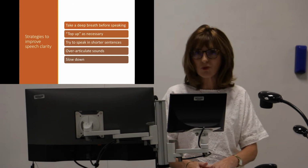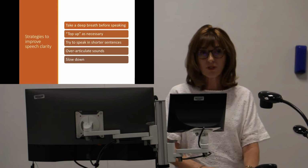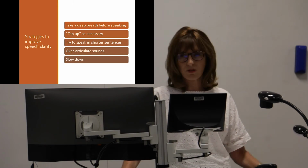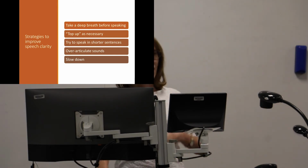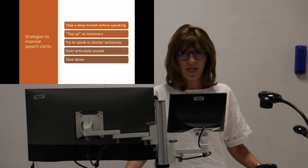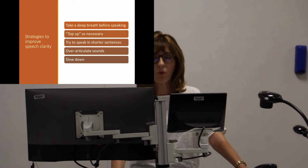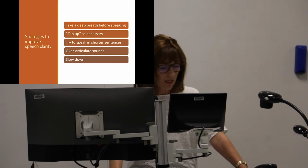Okay, so the strategies I talked about to improve speech intelligibility. One, obviously, is to take a deep breath before you speak. If you feel that you're running out of air, make sure you've filled up your lungs with lots of air before you start speaking, and top up as necessary. So you take a deep breath, you start talking, but then you feel like you're running out of air and struggling to get all those words out. Stop, pause, take another deep breath, and then keep going. Maybe try to think of a quicker way to say what you want to say. Is there a shorter way to get your message across?